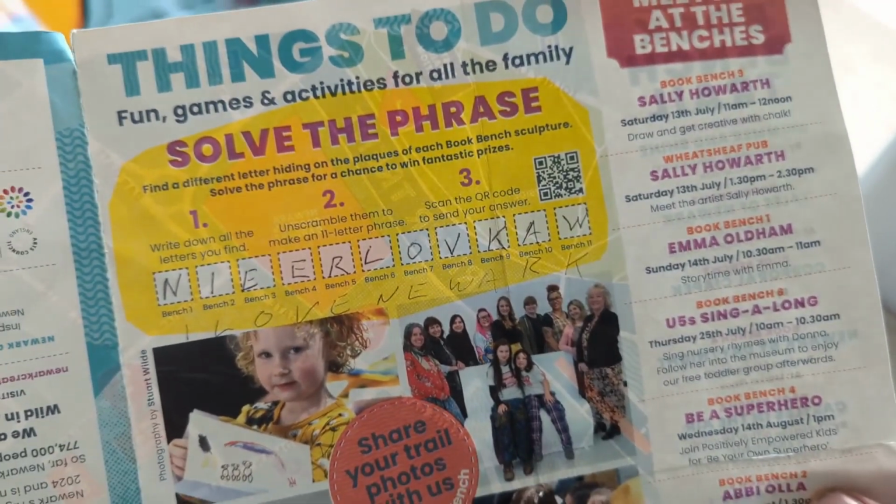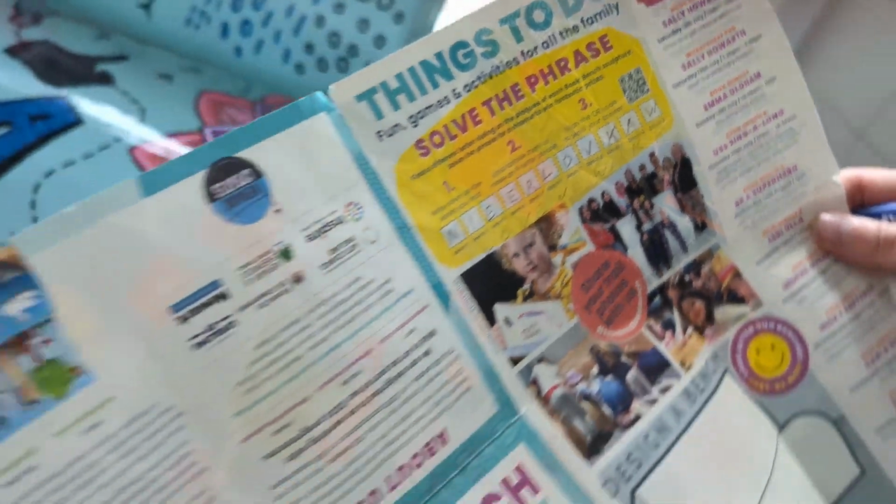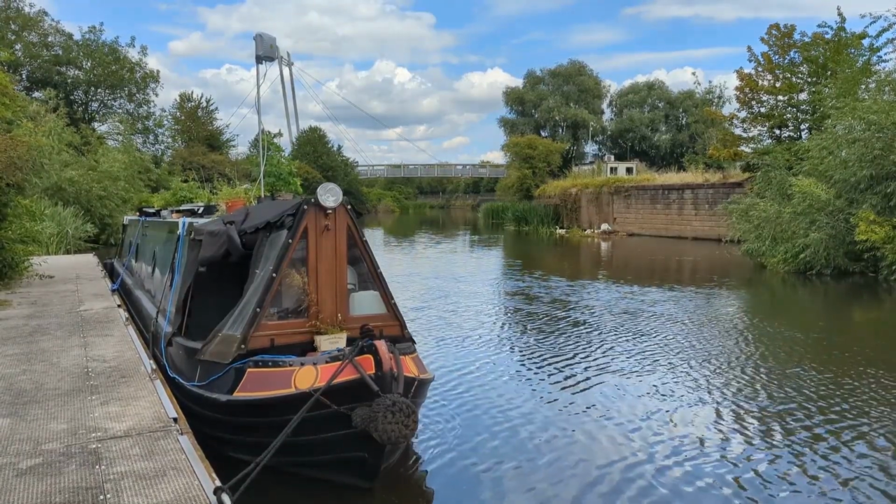So I was going to film us trying to unscramble the letters and work out what it was, but Stu has already figured it out. It's pretty easy. Each book bench had a letter that you could collect to create a phrase when you unscrambled them. And of course the phrase is "I love Newark." Boop!